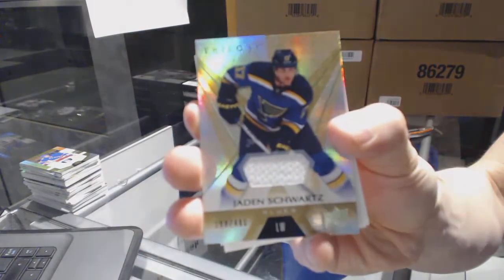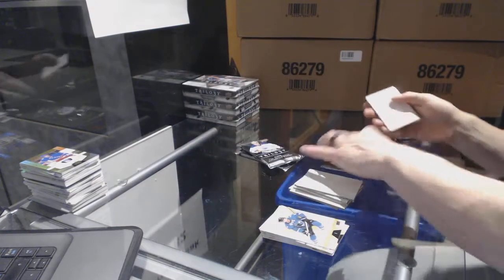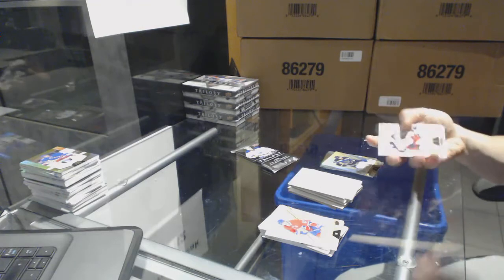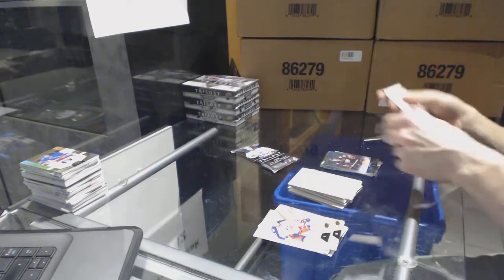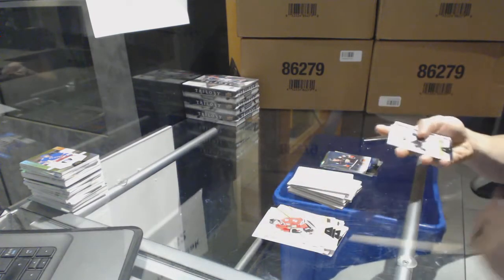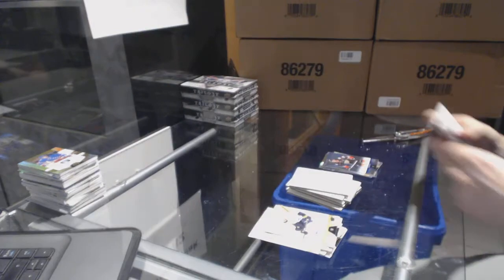We've got a base jersey number to 491 for the St. Louis Blues, Jaden Schwartz. Rainbow blue number to 849 for the Anaheim Ducks, Ryan Getzlaf. Rainbow blue number to 849 for the Florida Panthers, Jaromir Jagr.